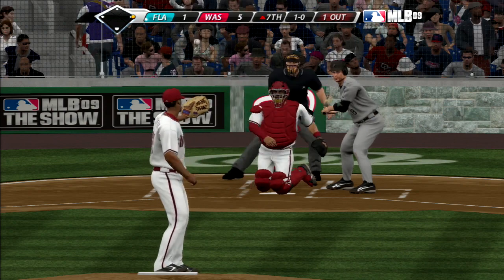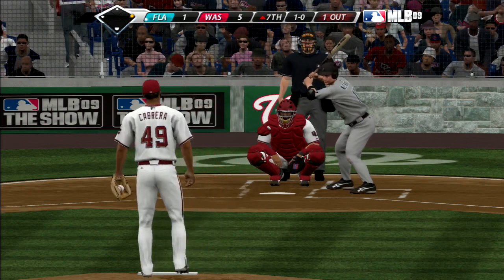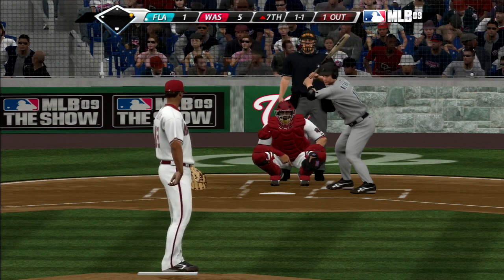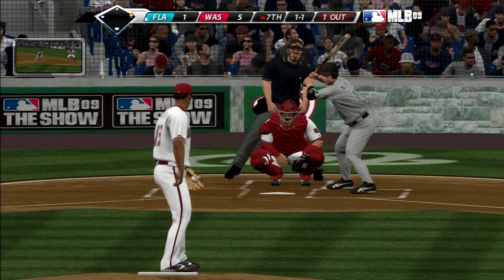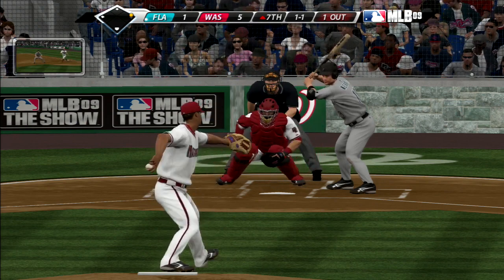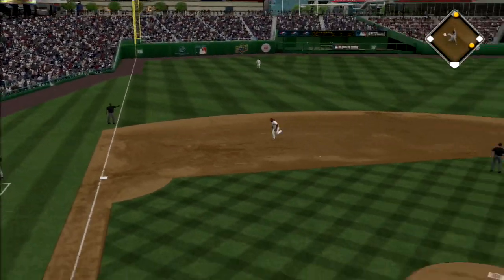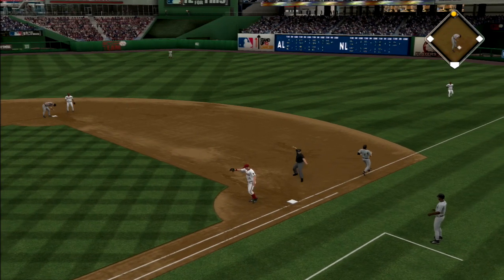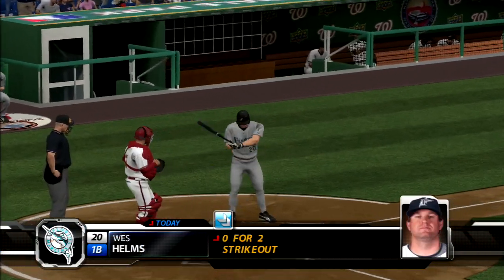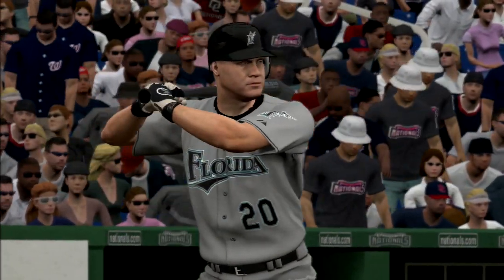Now a fastball for a called strike. It's 1-1. Runners on first with 1 down. This is swung on and pulled down the third base line. And now from the air, a jump throw. Throw in the dirt, but a good job of staying with it that time as he's retired. Wes Helms will stand in, 0 for 2 thus far.